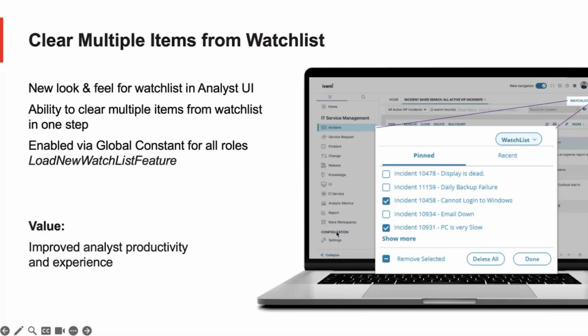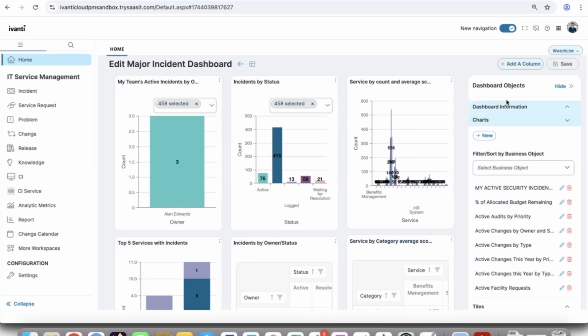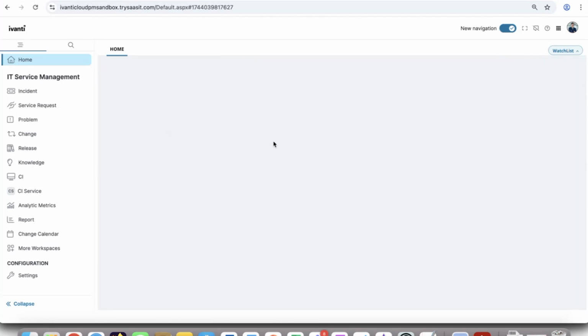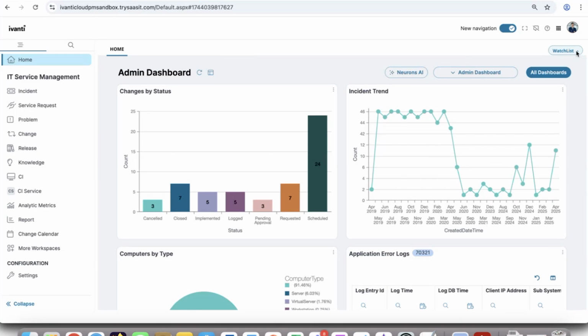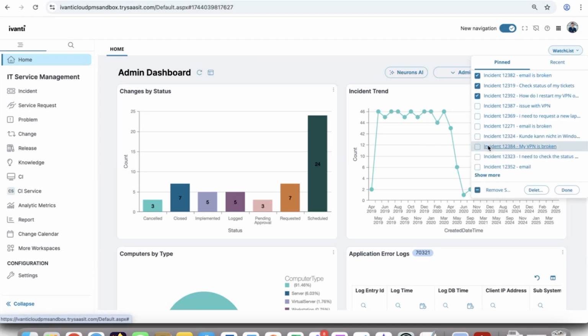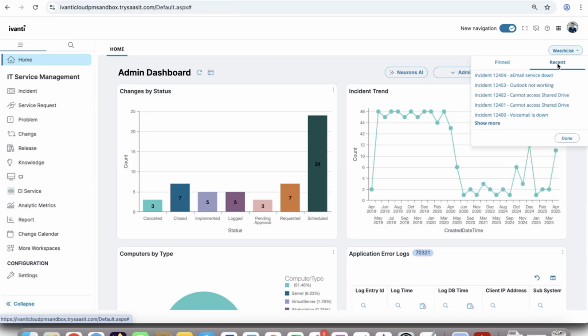Last but not least, there is an enhancement also around the watch list here, where we introduced, and I'll close this here, go out and go back to the standard dashboard here. So on the watch list side, you'll see that there's a new way to visualize the watch list, to kind of bulk remove certain items, or all of them if you wanted to. So there's additional ways to interact with the watch list and to clean it up.